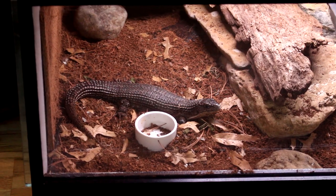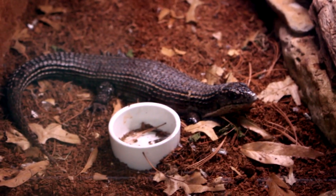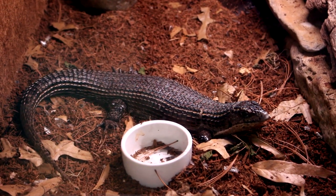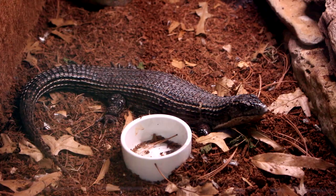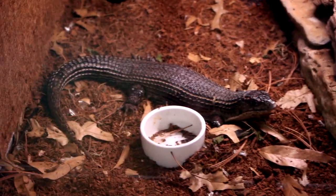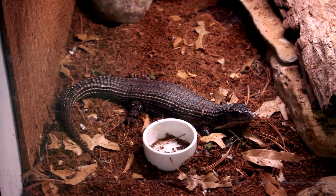Okay, let me show you a couple other things that I've got going around the room. See, the plated lizard is out and about. She's letting me pick her up a time or two. She's still going through shed. She eats a whole lot. I'm still trying to learn about this species. There's not a lot of information out there on them. So we'll see if I can't learn a little bit more and document a little bit more.